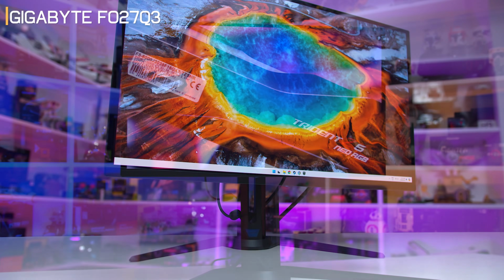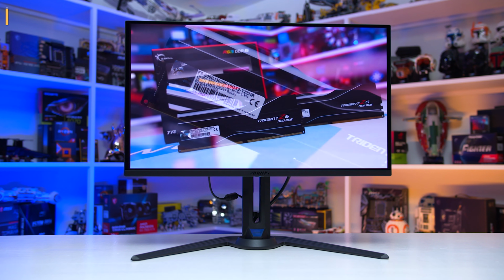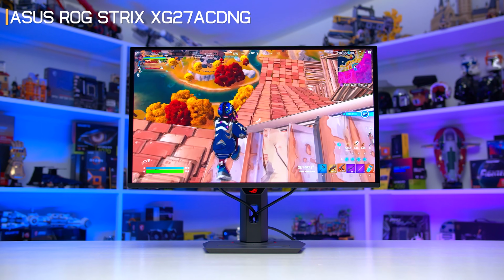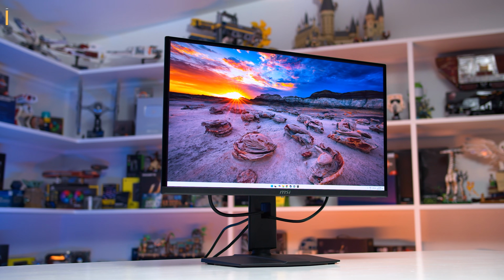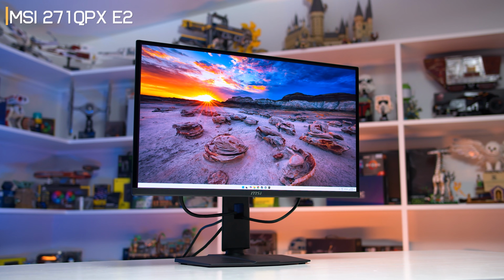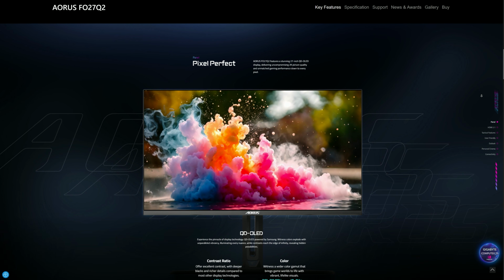The essentials to performance are identical between these models as they all use the same 360Hz panel, and often there will be a 240Hz variant available that's a little cheaper, with the only difference being that refresh rate. For example, there's the MSI 271QPX-E2, which is a bit cheaper than the 271QRX, and Gigabyte offer the FO27Q2 as a variant of the FO27Q3.